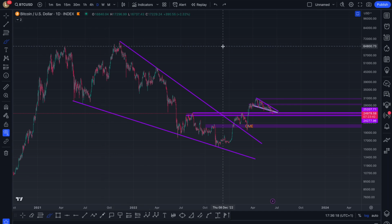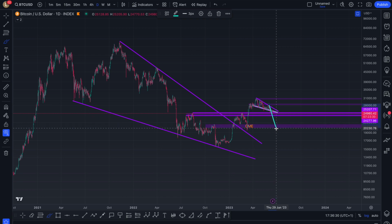Of course, this is not going to happen overnight. It won't happen in 1 year. It won't happen in 1.5 years. It's going to take a very long time. Along the way, things can get messy. You can invalidate this all. Again, if we do come down deep as a CME gap, there is things saying that this is a resistance. This is a resistance. So we could get rejected over here.